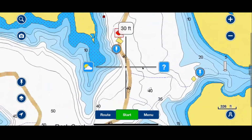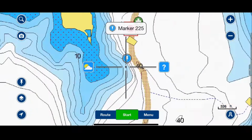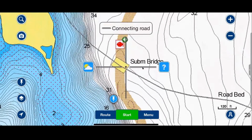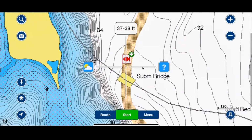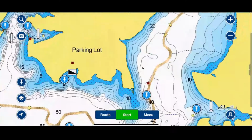And then over here, again, you've got another creek channel swing hitting up against this little secondary point. We've talked about that several times in other videos, so you definitely would want to look right in this area. Again, you've got a submerged culvert, and then you've got a little fish place there as well that says good crappie in that area too. So a lot of good things going on right in here. You've got good structure from the creek channel swing. You've got good cover from the submerged bridge. Just a lot of good things going on right here in this area.